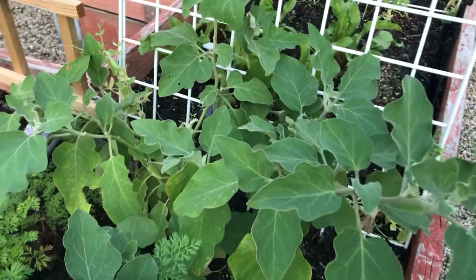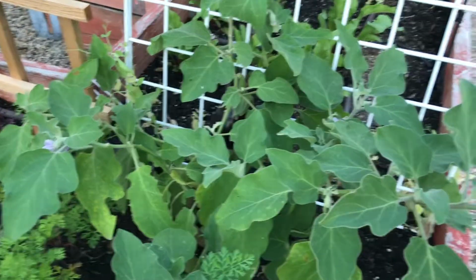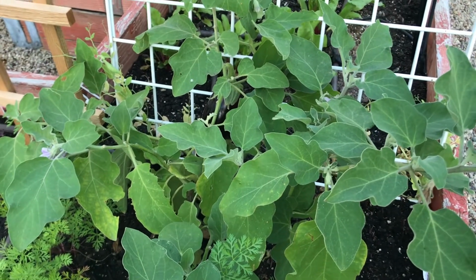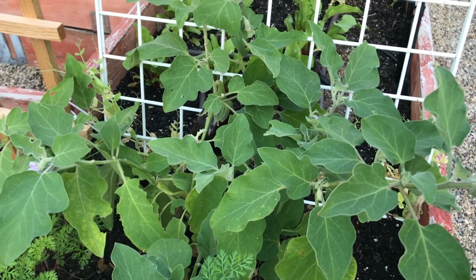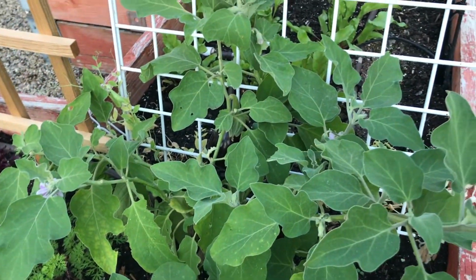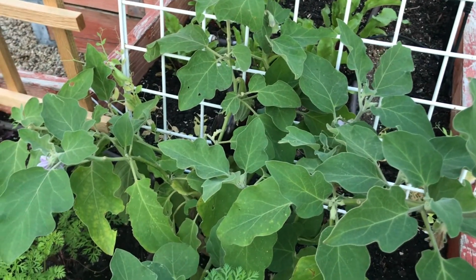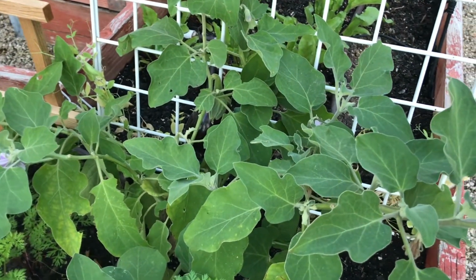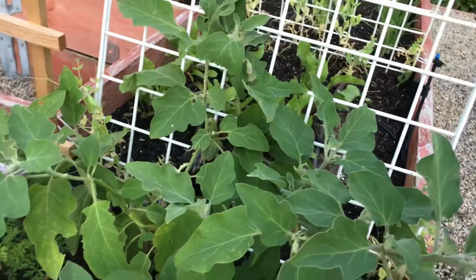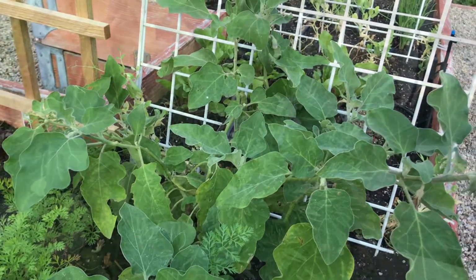Now, in some countries, not in America, the eggplant is called different names. I think one of the most common is the aubergine, and that's mostly, I think, in Britain. It comes from Arabic, from the very early Middle Ages. So it's a really extraordinary plant that has existed a very long time, and it's a lovely purple in my garden.